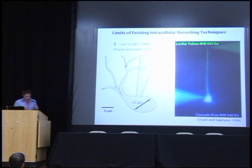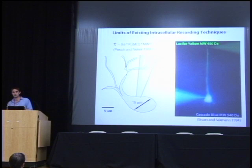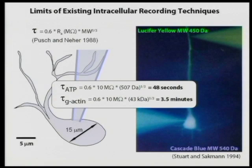So they found that this dialysis is related to both the access resistance of the recording and to the molecular weight of the molecule that's diffusing. And just sort of a quick reference, ATP would be dialyzed in about 48 seconds, and something larger like monomeric actin would take about 3.5 minutes.